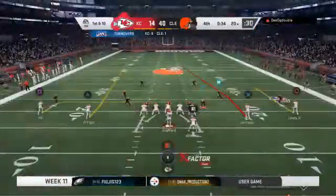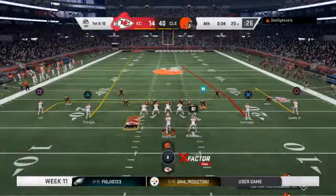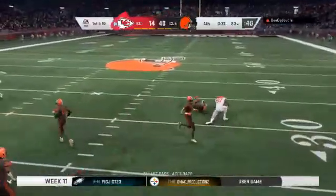The Chiefs offense about set to begin this drive. They're down big here late. I don't know. You just one last drive here for pride. Some people like to do that.